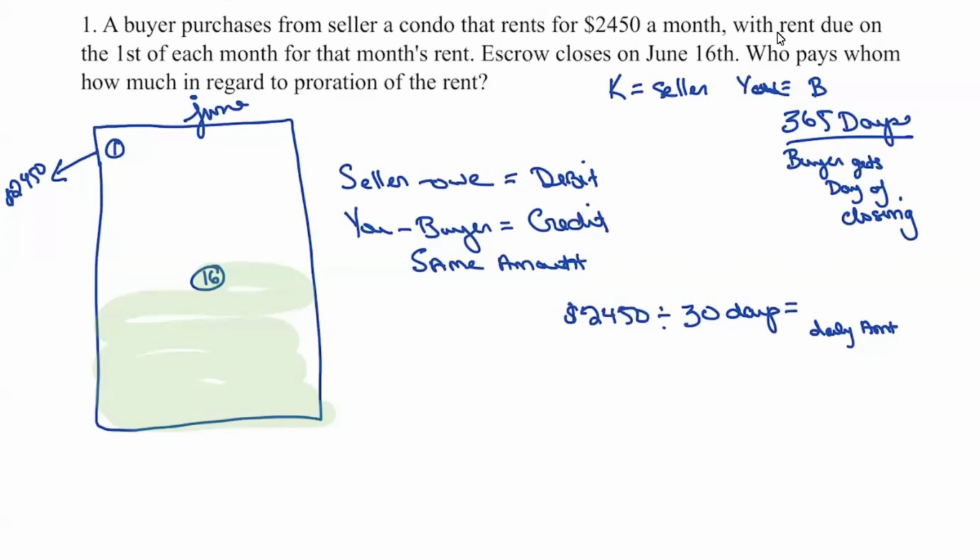I don't think that's right. $81.66. That's what I got at 2450 divided by 30 means you're paying $81 a day. I'm just going to round this to 67 a day. Now, remember, when it comes to rounding, there'll never be an answer on your test where if I go 66 cents, you go 67 cents. The answers will never be that close.